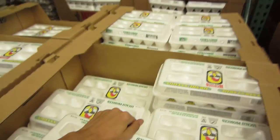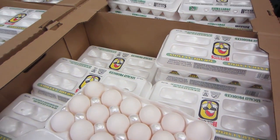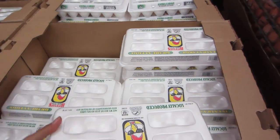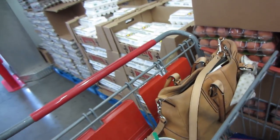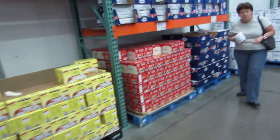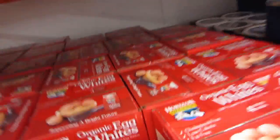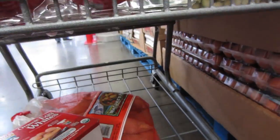It's freezing in here. Anyways, then I go to check them. So we got eggs. And then I always get a thing of egg whites right here. It's $12.99 and you get 4 cartons, which is great. So I'm gonna get that. And that's all I get from the section.